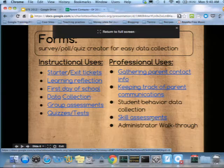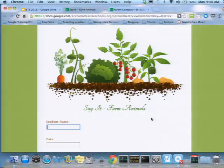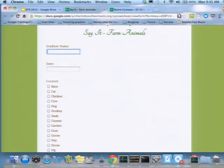Same kind of thing, student behavior data collection. Have a form that says what that child did and how many times they did it, and then you have all that data in one place. Skill assessments. This was actually for a pre-K teacher. So those of you thinking like, oh, well, this is for high school or this is just for middle school, this is a pre-K teacher that used this form.